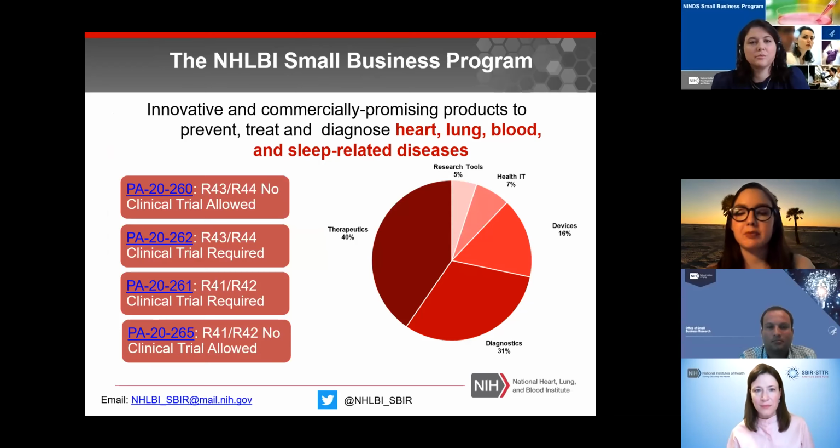So the NHLBI Small Business Program currently funds approximately 312 active projects, and our budget for fiscal year 2020 is approximately $115 million. Currently our portfolio breaks down to approximately 40% of our projects focused on the development of therapeutics, 31% for diagnostic tools, about 16% for supportive and monitoring medical devices, and the remainder of our portfolio focuses on research tools and health IT or software as medical devices.